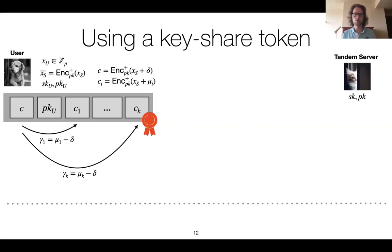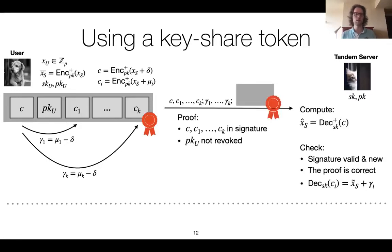And then it's going to take this token and send it to the server, together with the ciphertext contained therein and these differences gamma. It's going to prove that indeed the ciphertexts are in the signature, and that this public key is not revoked, in the sense that this token should still be accepted by the Tandem server. The Tandem server is then going to take our primary ciphertext on the left, ciphertext C, and decrypt it to obtain a candidate access hat for using data.